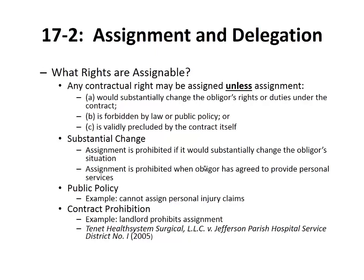Any contractual right may be assigned unless one of these exceptions applies. So if on the exam it says true or false, all contractual rights may be assigned, the answer is false because there are exceptions. If the question on the exam says generally contractual rights may be assigned, the answer to that would be true. Generally they can be assigned, not always because there are exceptions, but generally.